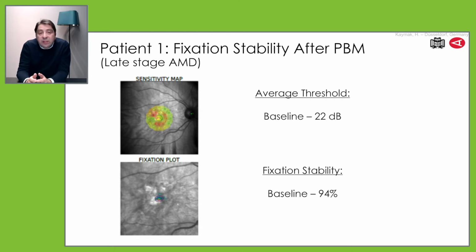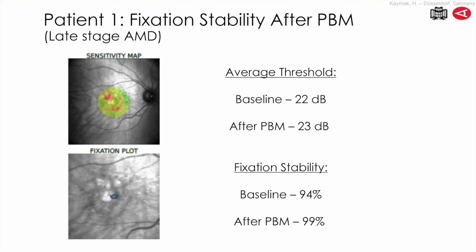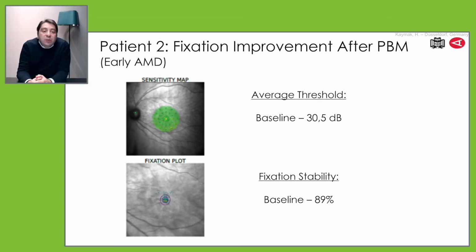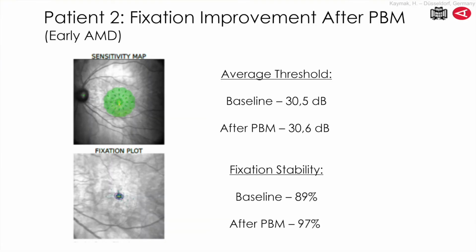But you see after the treatment that we have a very good improvement in the visual function. The next patient was a patient with an early AMD. It was the son of a patient with wet AMD, so he's very open-minded for this new treatment modality. And you see that after the treatment the patient has a very good fixation stability. So you get this functional improvement in vision, and the patient was very grateful for the possibility to have a treatment for his early stage of AMD.